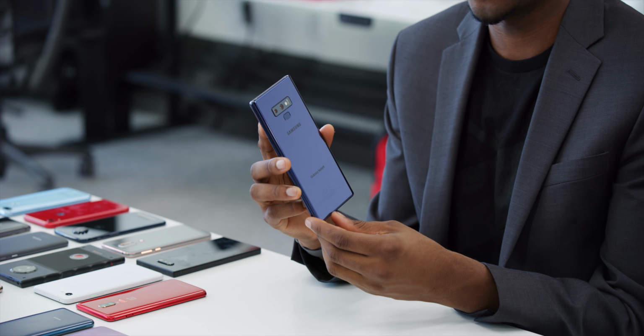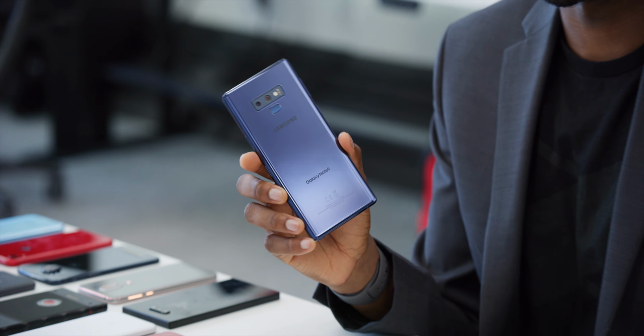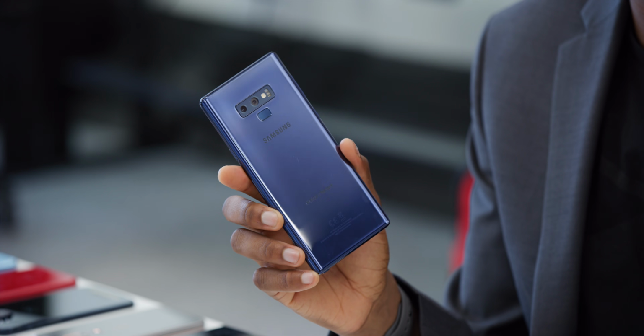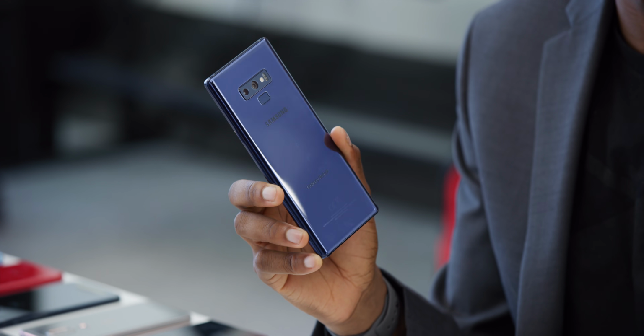But it's not just about having big hardware. What really won it over for the Note is having all this software that takes advantage of it all, the S Pen features, the multi-window support. This phone is a power user's default. It's the big phone of the year, no doubt.